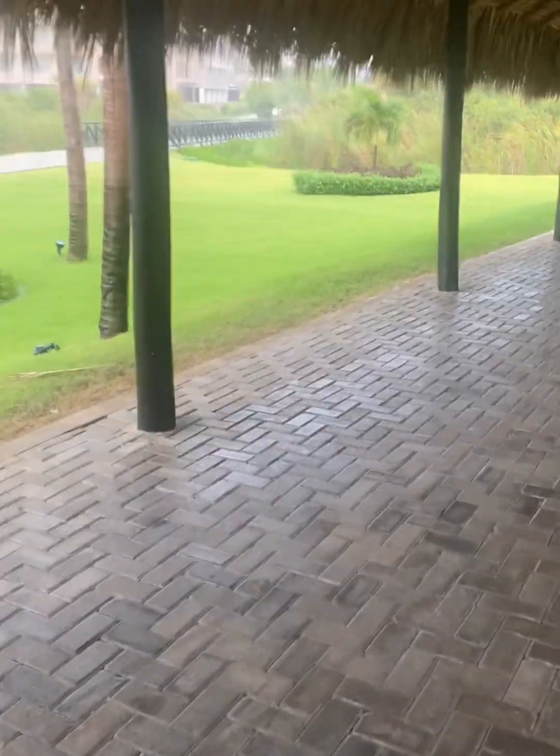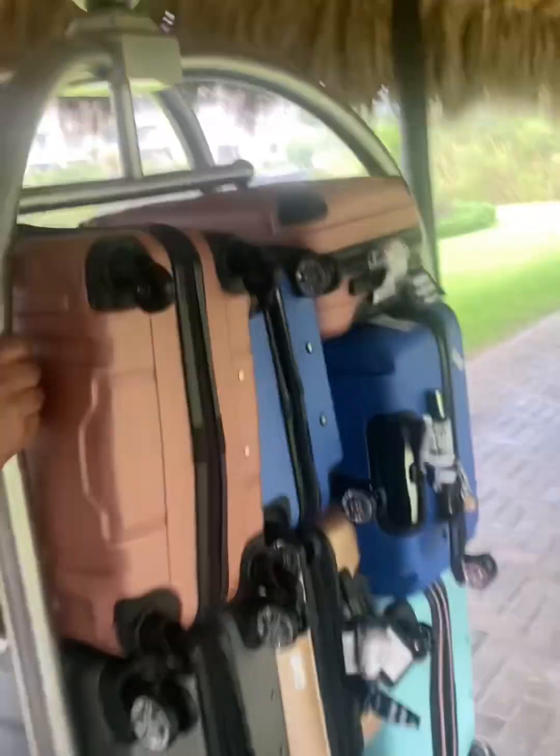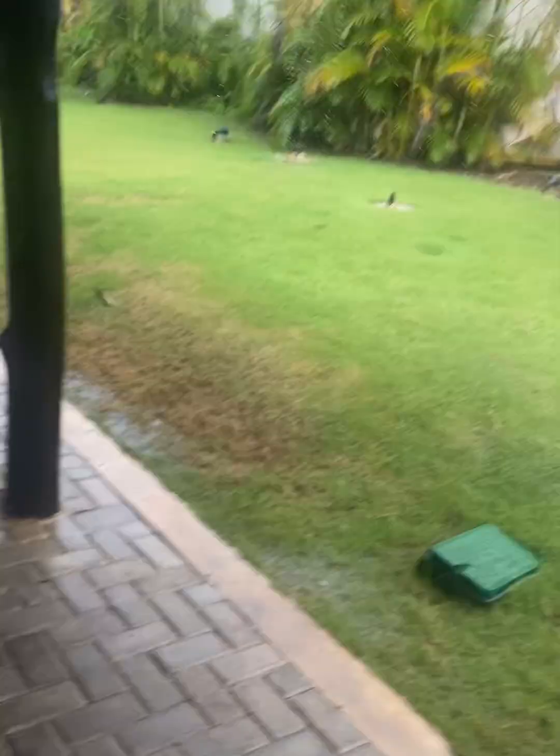As you can see, my cousins had a ton of luggage. It was like coming to America. They had so much luggage. It was crazy. I'm like, how long are y'all moved? Did y'all relocate?